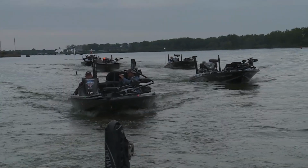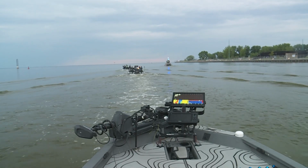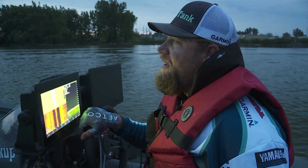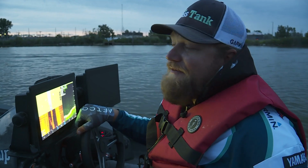Finale Friday, Saginaw Bay, sitting in 4th place. We got about a 30-minute idle here to get our thoughts together, figure out what we're going to do today. It's going to take over 17. In the top 10, everybody's really tight. There's a couple guys that caught them really well yesterday. About a pound and a half off the lead.